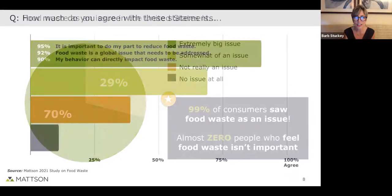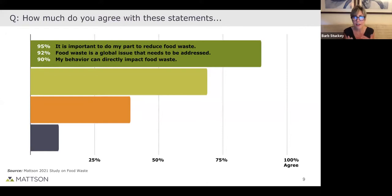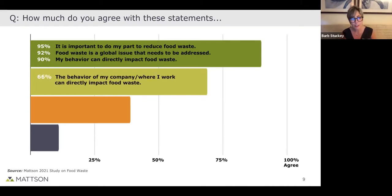So while they say this, there are differing levels of how it impacts them. For example, if we ask, do you think it's important to do your part to reduce food waste? You get almost 95%. Food waste is a global issue, 92% agree with that. 90% say my behavior can directly impact food waste. However, when you ask people about the company that they work for, can that company impact food waste? Only 66% of them say that that is in fact the case.